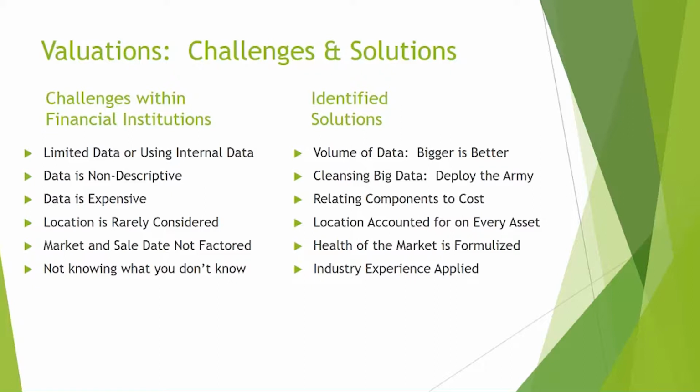So you hear big data all over the place these days. Big data isn't just a hot button. It's a way of life when it comes to valuations. Now, when you have big data, there's a lot of different factors you have to address. You have to cleanse the data, we found. You can't just look at year, make, model of a unit. How is that unit equipped? Where was it located? Location can be a big factor.